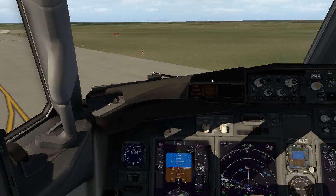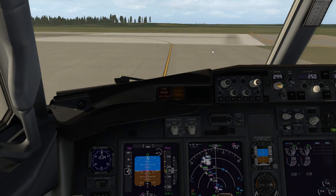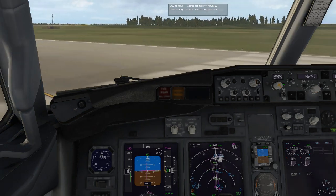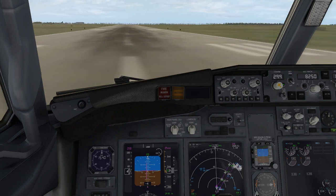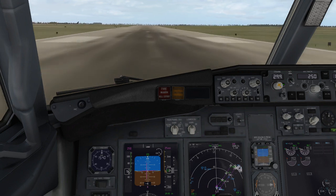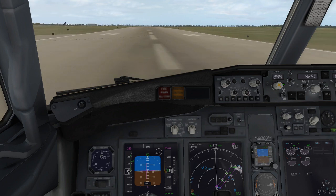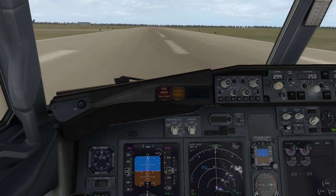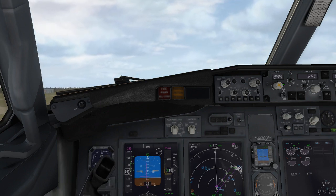Right then, we are fully set and configured and ready for departure to Calgary. Holding short, runway 12, cleared for takeoff, runway 12, roger. Cross check. V1 and rotate are right next to each other here, which isn't surprising. Come on. Alright, here we go. Gear up.